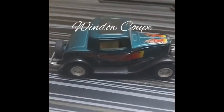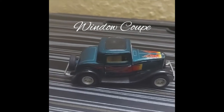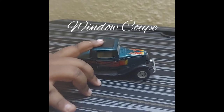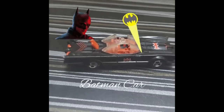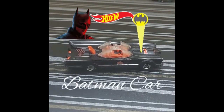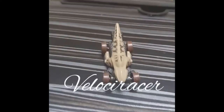It is a window coupe car. Coupe is a passenger car with sloping rear roofline and two doors. It is a Batman car driven by a superhero Batman.